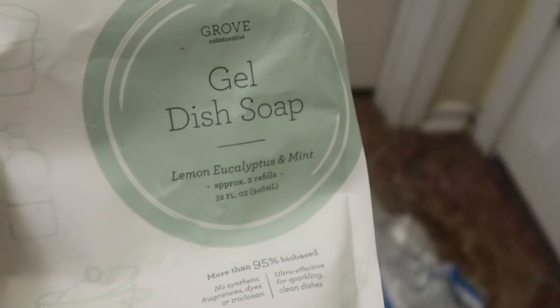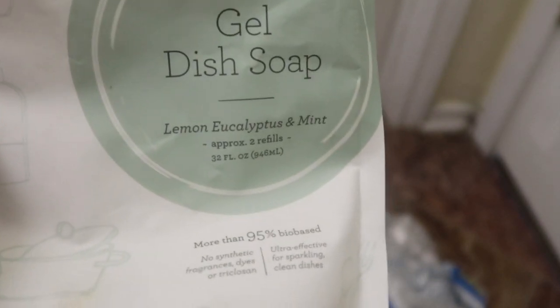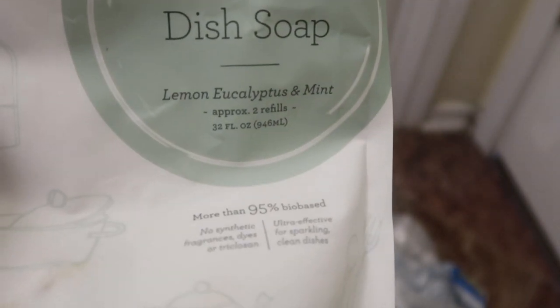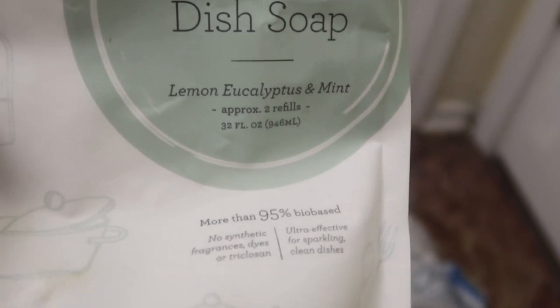Same with this, you guys. This is their gel dish soap. This is what came free with buying the dish soap bottle. And this is lemon, eucalyptus, and a mint. It smells really, really good, but just still, the lemon and the mint is nice, but then the eucalyptus throws me off a little bit.